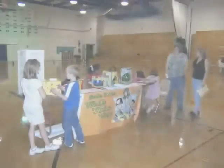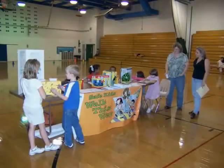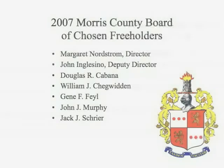We hope this how-to guide has answered some of your questions about how to get started on developing a Safe Routes to School program for your community. But if you need more information, please contact the Morris County Division of Transportation.